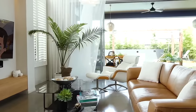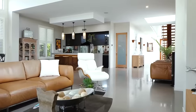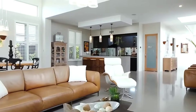Yeah, so when we got the final plans, the final concept drawings, we were just wrapped. I mean, it came out perfect, it really did. It didn't look much like the original plan we started with. We did a fair bit of customising there, but yeah, just sensational.